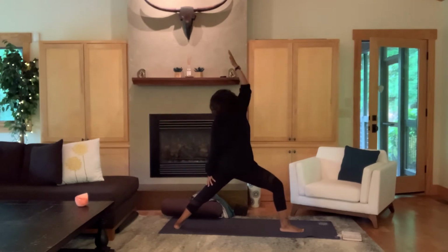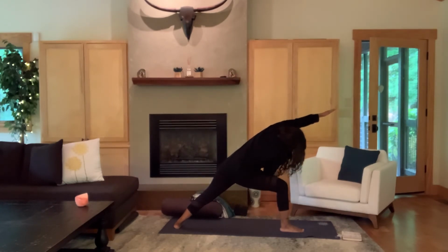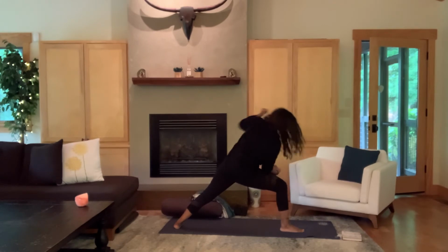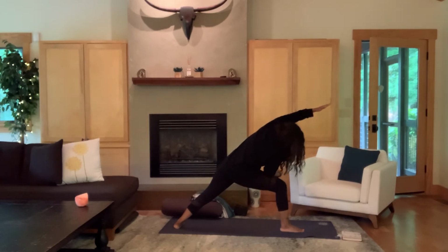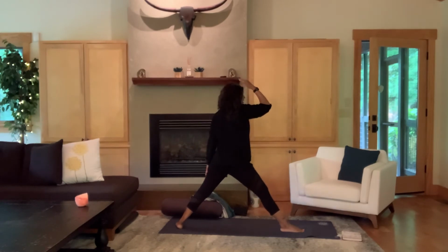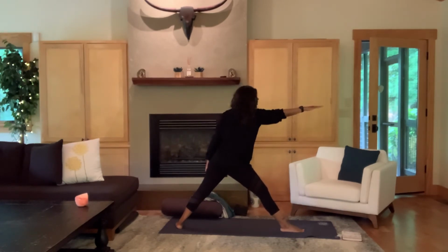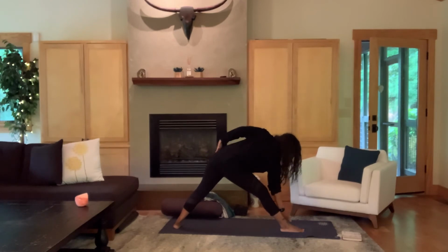And then inhale, reverse. Exhale, extend. Beautiful. Inhale, reverse. Exhale, extended side angle. Inhale, reverse. And then this time, go ahead and exhale and straighten that front leg. Take your right arm, stretch it on out. Stretch, stretch, stretch. And then lower down over that front leg. Bring your left arm up into triangle.